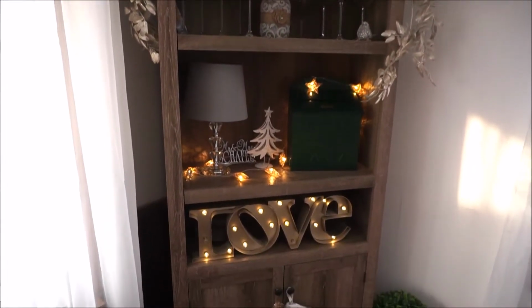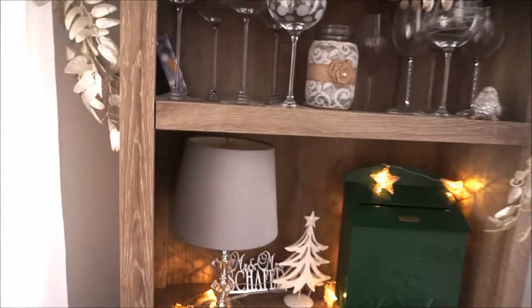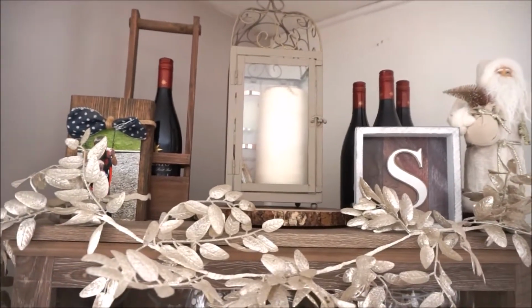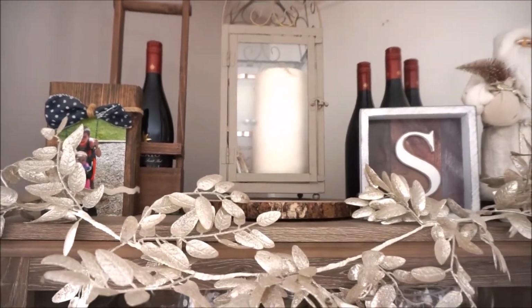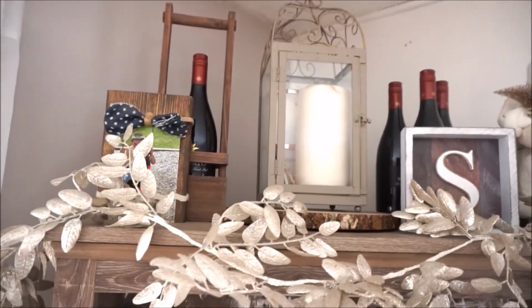This was from Target, and this was part of our wedding registry. I love it. It's got a very rustic, weathered wood look to it. So starting from the top here, we have some bottles of wine. This is my all-time favorite wine. They sell this wine at Olive Garden, but I have also found that they sell it at Target, and so I always make sure to stock up.